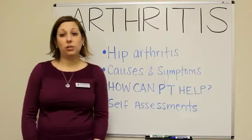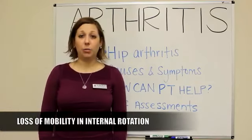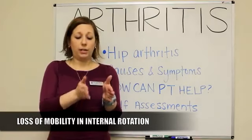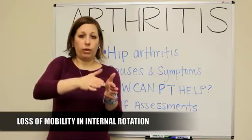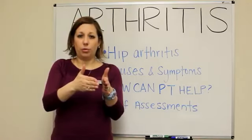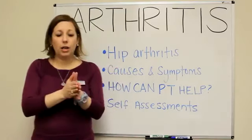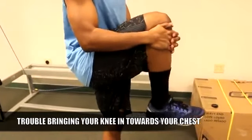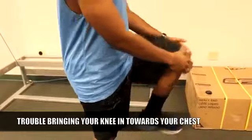The biggest thing is you start to lose mobility in what's called internal rotation. So that pretty much means that your leg is here and you have trouble rolling it inwards. Just think of your toes kind of pointing in. That's the kind of motion that's usually restricted the most. You might also have issues bringing your knee in towards your chest and feeling pain in the groin when you try to do that as well.